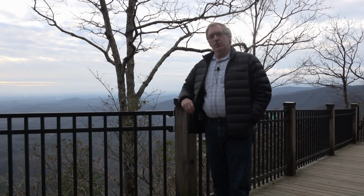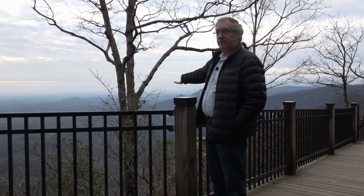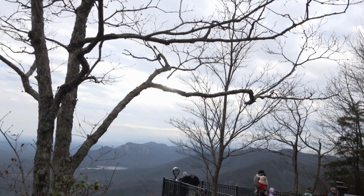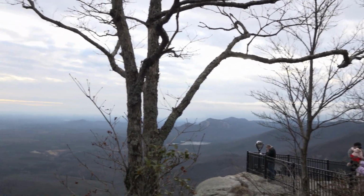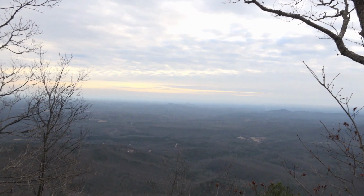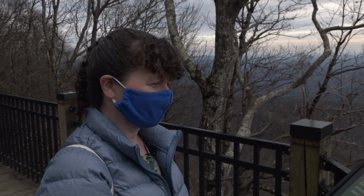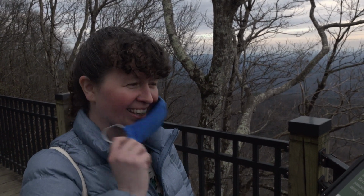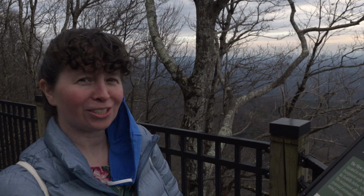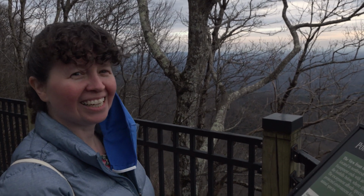Just up the road, we discovered Caesar's Head State Park. Now, if you thought the view from the last place was good, check out this one. So what do you think of this place? This is incredible. Can you imagine what it would look like if you could actually see out there without all the fog? I know, we should have come up here yesterday when the weather was perfect.